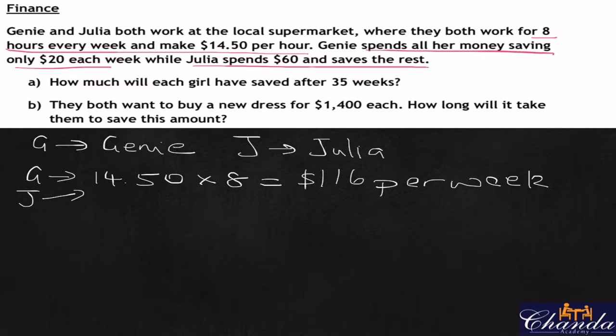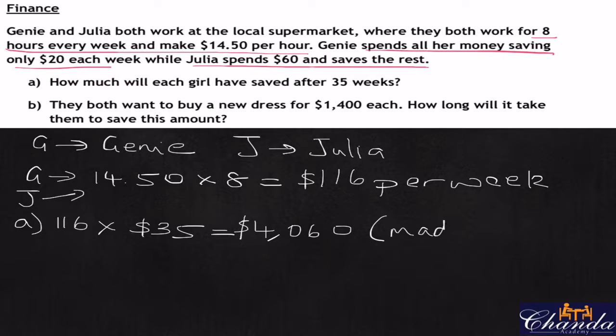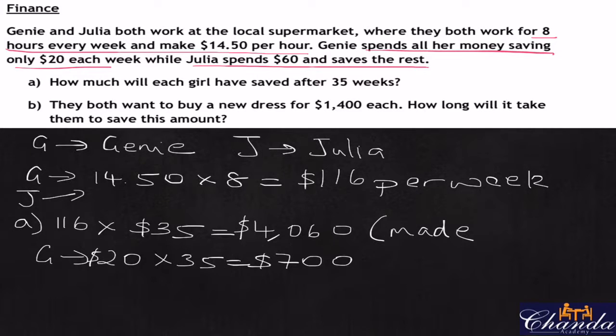Part A says, how much money will each girl have saved after 35 weeks? So Jeannie and Julia would have made 116 times 35, which is $4,060. Now, Jeannie spends all her money, saving only $20 each week. So Jeannie would have saved 20 times 35, which gives us a total of $700. So after 35 weeks, she would have saved $700.